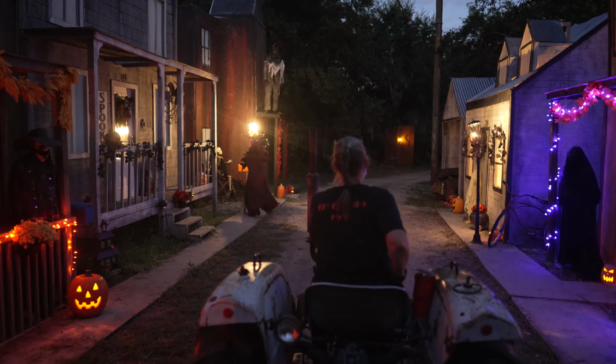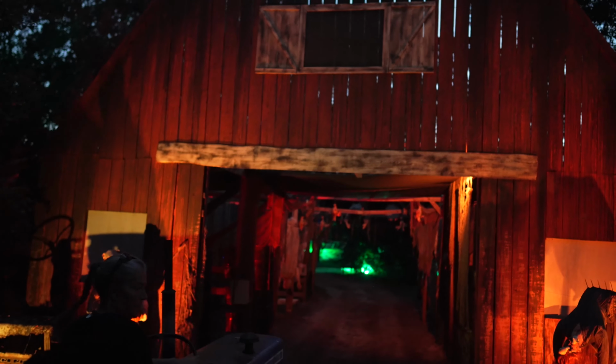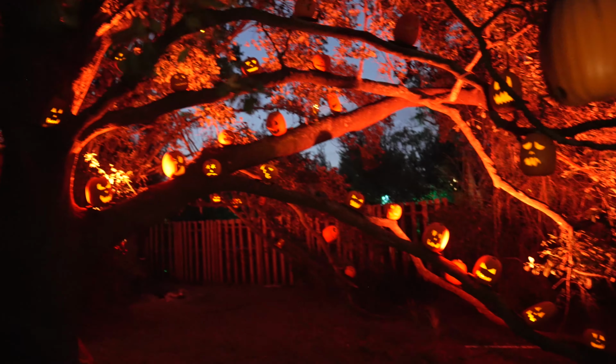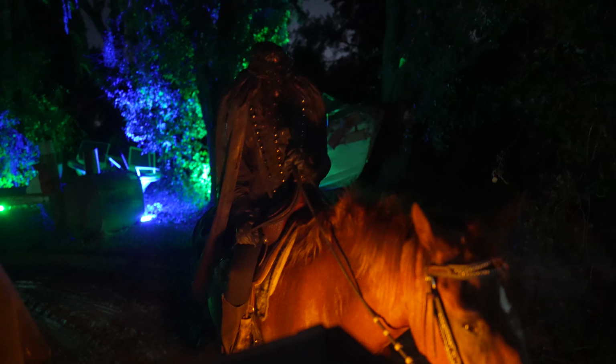All right, gang, so we just got off of the haunted hayride and it was awesome. I love all of the little details in that entire ride. You first begin with you going into a little village with a bunch of scary little trick-or-treaters, and then head into this crazy barn where they use humans as fertilizer. And then after that, you head into my favorite part, the long trail with all of the pumpkins that kind of line the entire trail. You also get a glimpse of the headless horseman, which is really, really cool.